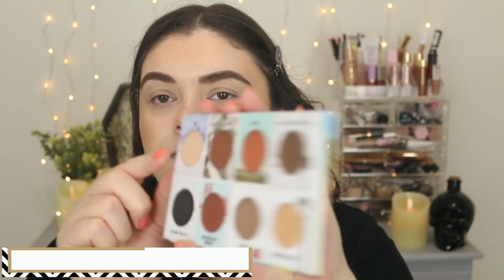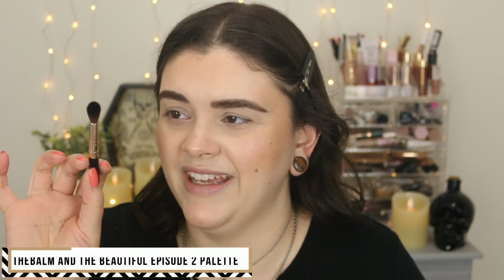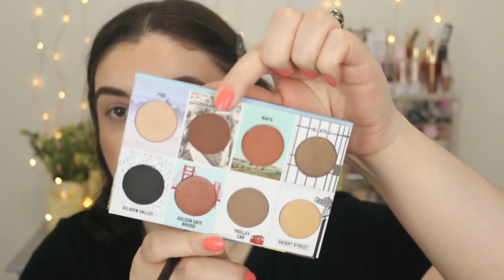All right, I think I'm gonna take Fog. This shade right here, it's very, very nude, but it has a little bit of brown in it. It's on this really old LA Colors blending brush. And I think the next shade I'm going to take is Lombard Street, this other matte, really rich brown.